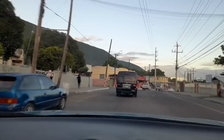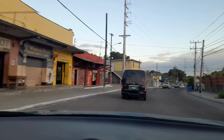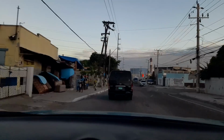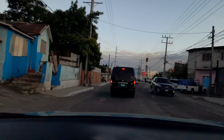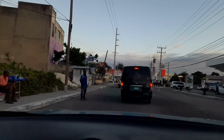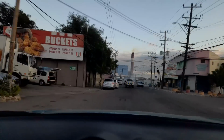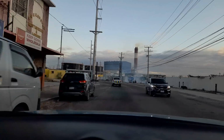We're on Wynwood Road at this time. And it's getting darker. I'm hoping that we'll get there before it gets too dark. Okay, we're going a little faster now.